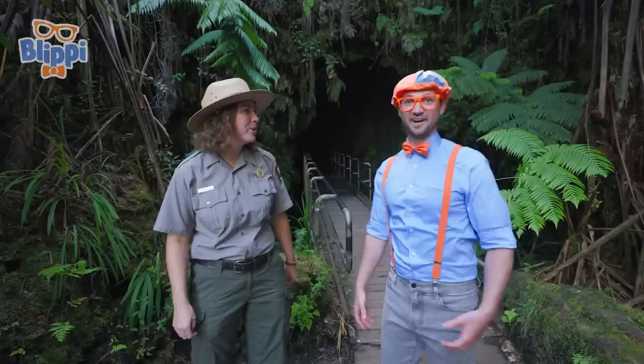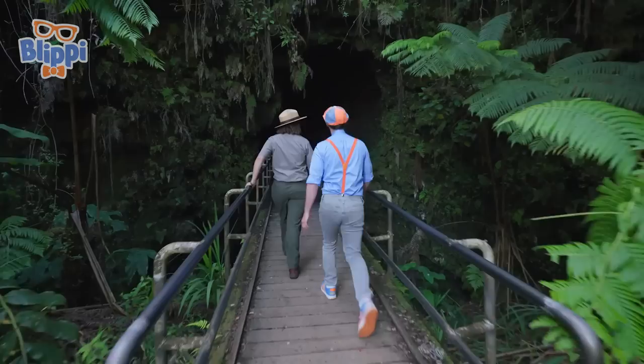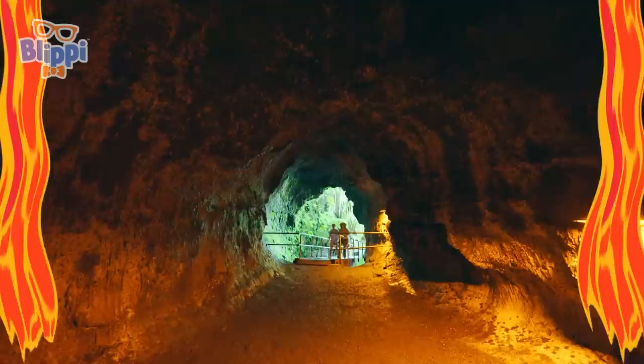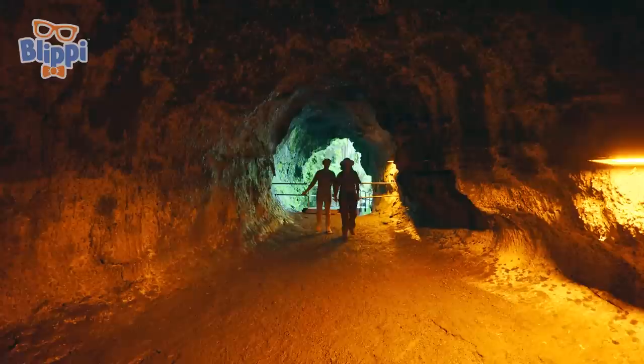Oh. Pretty dark in here. Oh, yeah. Don't worry, there are some lights. All right. Whoa, cool. So we have to imagine this is where the lava used to be flowing through many, many years ago. Oh, wow. This is really cool. Ooh, and it's getting pretty dark in here. I know. Good thing we've got a few lights to help us see the way. Oh, yeah, smart. Whoa, cool.